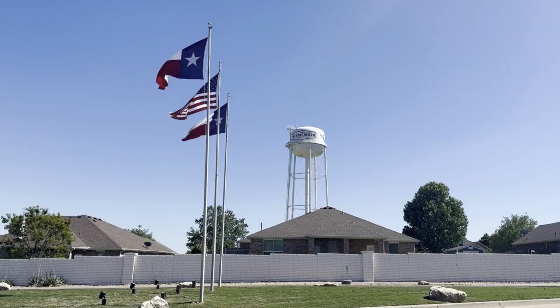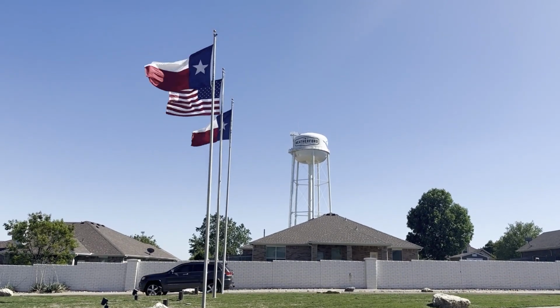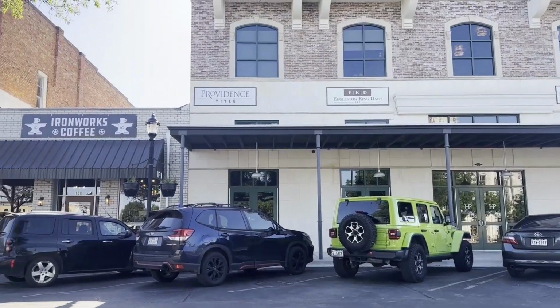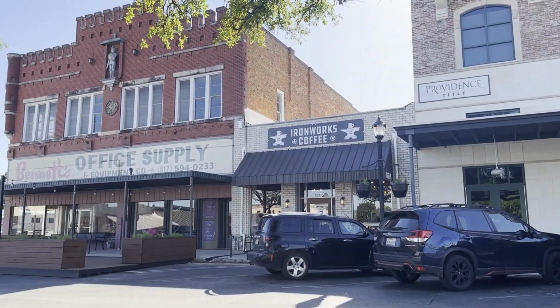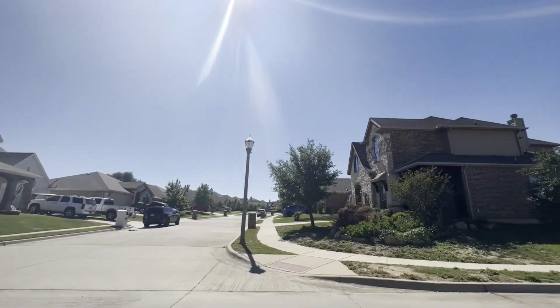Cool. So Weatherford, Texas. It is on the west side of Fort Worth. And how would you describe the feel? It's really interesting because in Weatherford, you can get a lot more house for your money out there. But it's also still got a very small town feel to it, because for how physically large Weatherford feels, it's actually a very small town.